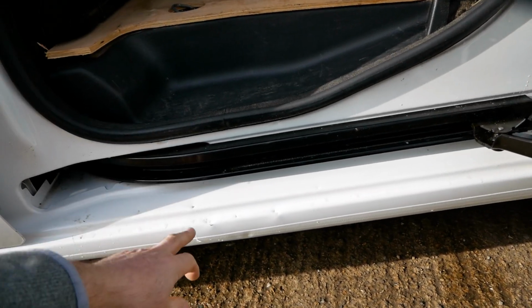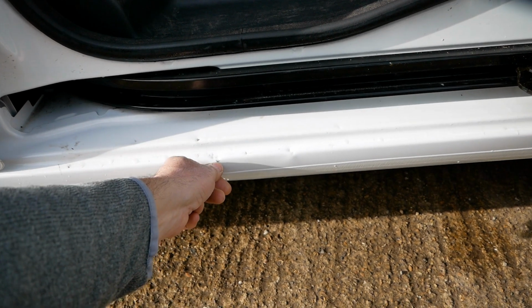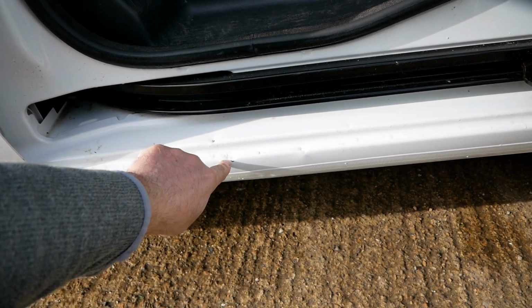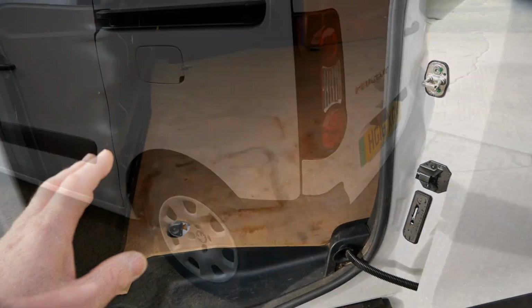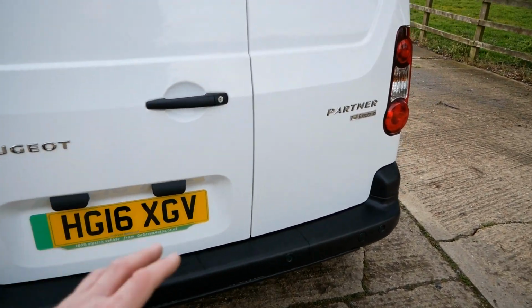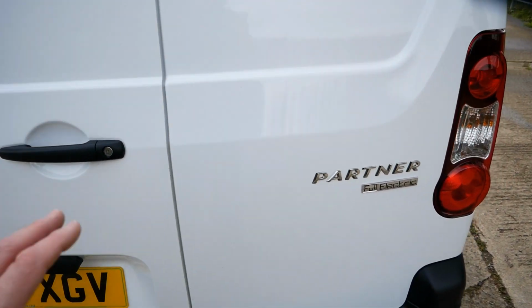where stuff has obviously been put inside the back. So there's one little dent there, a little bit of paint missing there, which I will get the touch-up stick out and put a bit of primer and top coat on. But yeah, going around the back, really tidy again. Normally the doors get dented on these vans. We've got the parking sensors there. Nothing to note at all on the back doors, really tidy.